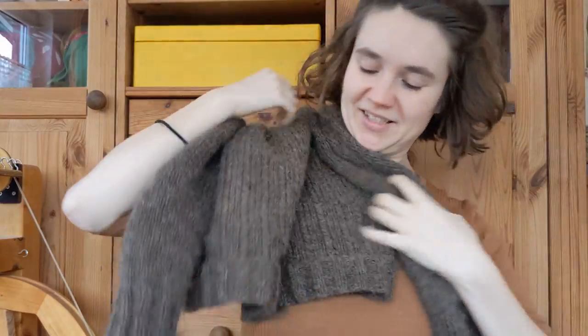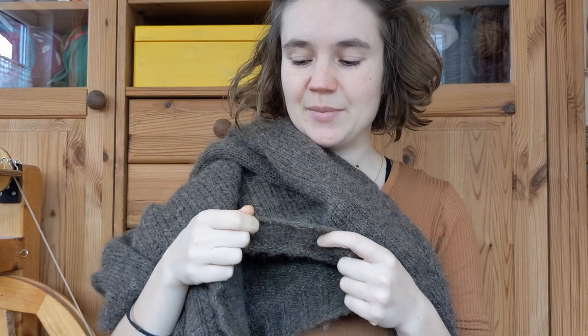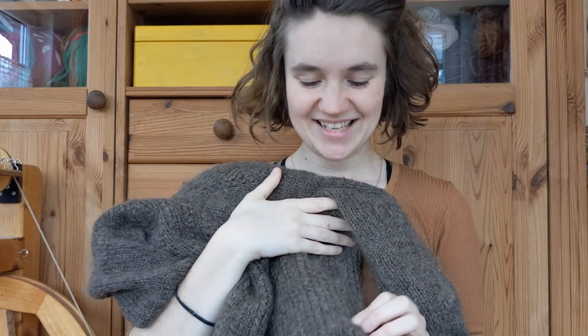So here, first, the yarn was very thin for an unspun yarn, and then I decided to hold the yarn double. I like to hold unspun yarn single and knit with it, because unspun yarn is very warm because it traps so much air in it. I thought holding two strands together, maybe that's too warm for me, because I can get easily overheated.